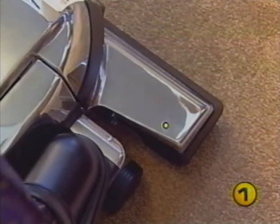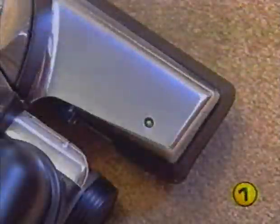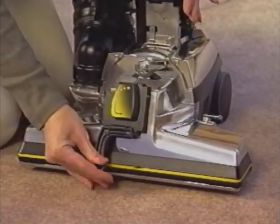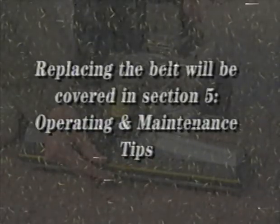Your Kirby G6 is also equipped with an innovative brush roll indicator light. It is located on the top of the power nozzle. When the brush roll is operating properly, the light will shine continuously. If the brush roll indicator light flickers or does not come on when using the power nozzle, the brush roll is not working properly. Either the belt is not engaged or it may need replaced. Replacing the belt will be covered in Section 5, Operating and Maintenance Tips.